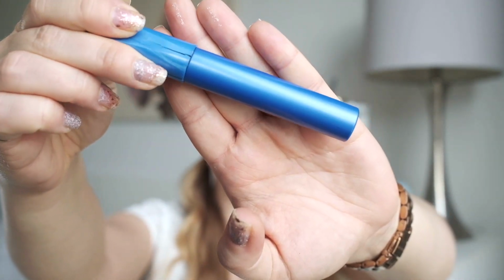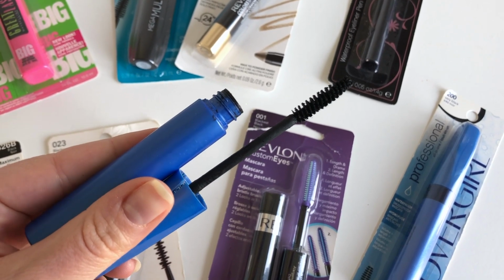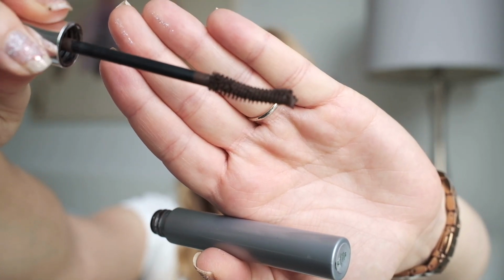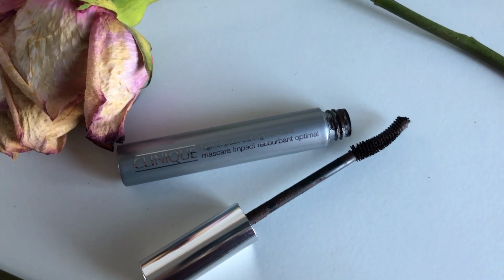This CoverGirl one, I did have to take some time to use up, but the cap was broken, so I think some air was getting into it. It didn't take too long. And then this last one is from Clinique. This is the High Impact Curling Mascara. This is a brown mascara, so I did not enjoy that because it obviously didn't give me the oomph that I want when it comes to my eyelashes. But this was a pretty good mascara, I would say. I do like Clinique mascaras, at least the other ones that I have. Let's do concealers. So I have 2 concealers that I finished.